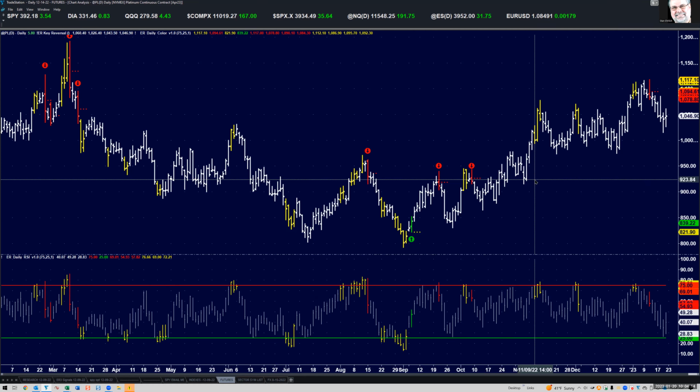On the high day, we have a bearish engulfing ER sell signal. Beautiful, exactly the reason why I built this trading system.